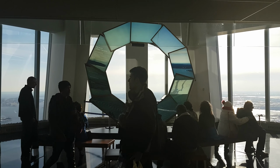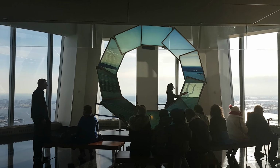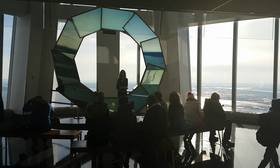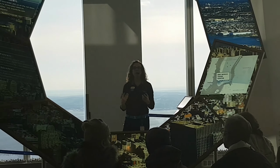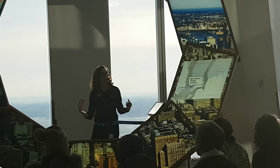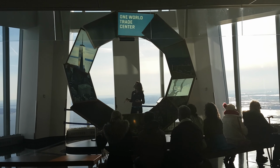Because right now, we're 1,254 feet up in the air, 382 meters. That means we can see all 5 boroughs and 3 states. So we get a lot to see from up here. Now we're right at One World Trade Center. We're on the original World Trade Center site. Everything that's been constructed since September 11th is all new.